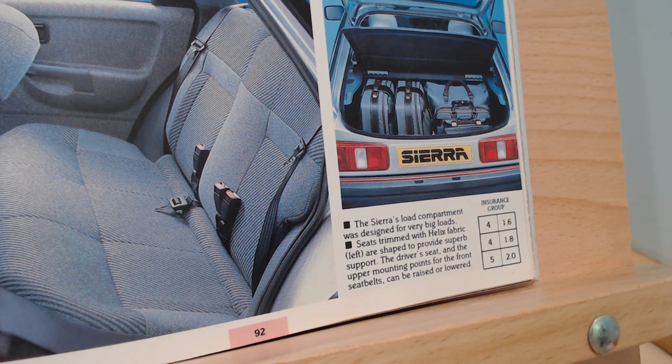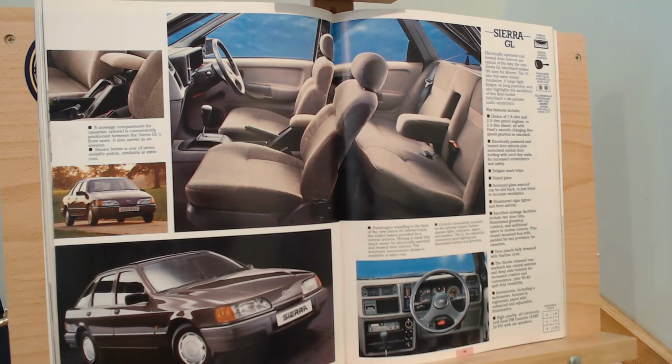And a look at that luggage area. If you notice though, the hatchback's got quite a high sill, hasn't it, to lift things in there, but you could argue it's certainly more practical, of course, than the new Sapphire. Then moving up to what I always think is the start of the more upmarket, or more luxurious, although it wasn't really luxurious, but certainly more upmarket Sierras, the Sierra GL.